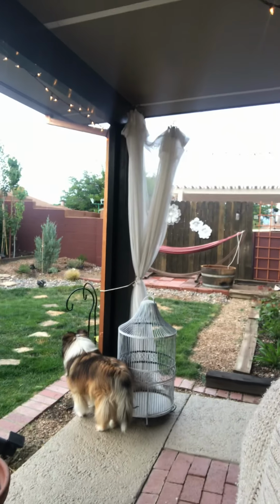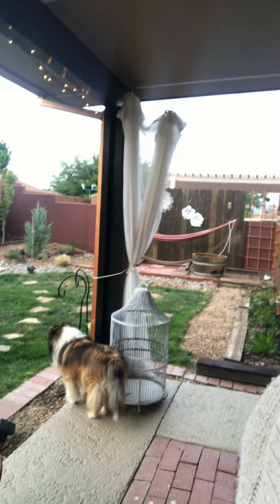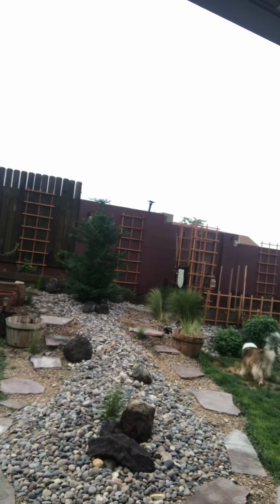But I thought it'd be a great time to come out and give you a tour of the backyard for May 2019. It's a little overcast and it's twilight time. I've got my little lights on, so it's a good time to come out and visit. And Miss Molly is hanging out. Molly! Say hi, Molly. She's looking for lizards. She thinks they're everywhere. Okay, so we're going to turn around. There goes Molly.